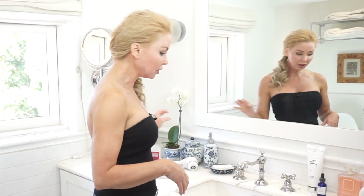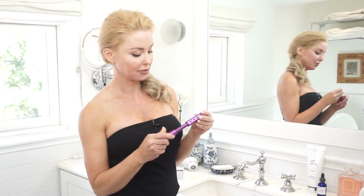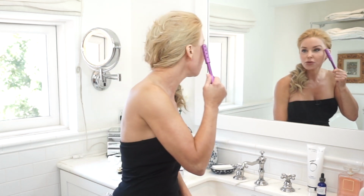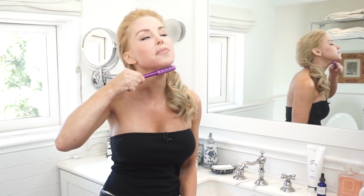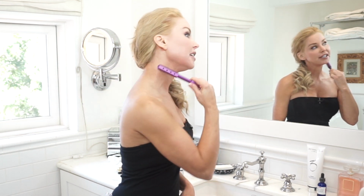Now, the last thing I want to tell you about is this really fun device that looks like a sexual toy, but it's not. This is Nurse Jamie's UpLift, and I love this. You can do this with or without makeup on. So sometimes, I'm ready to go out. I look at myself in the mirror. I'm like, oh my God, I'm like puffy. So I just roll this along the contours, under the eyes, along the jawline, even on the neck here. And you would think that this would not do a lot, but it actually does.